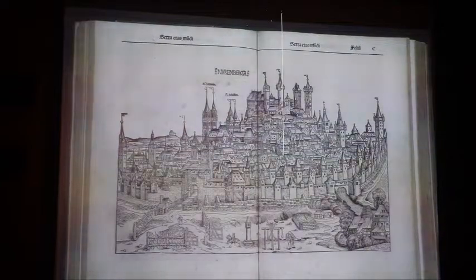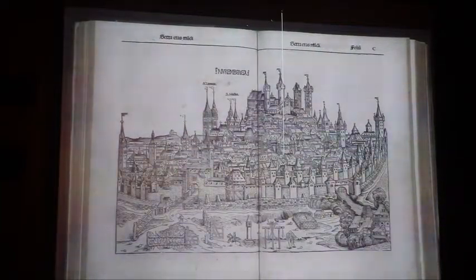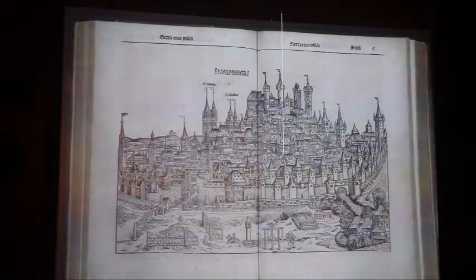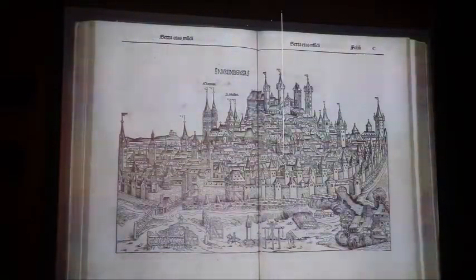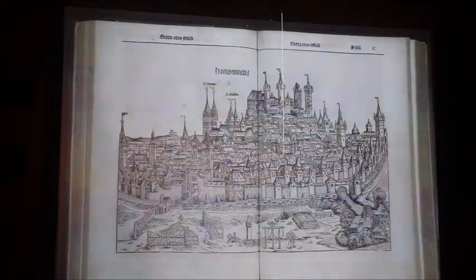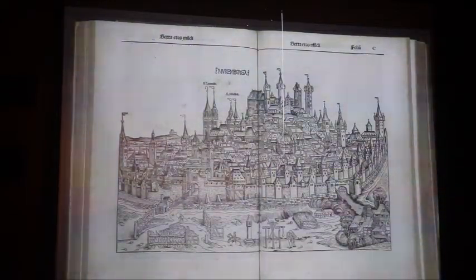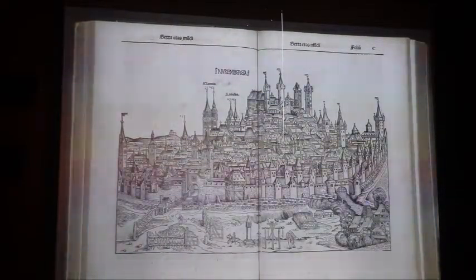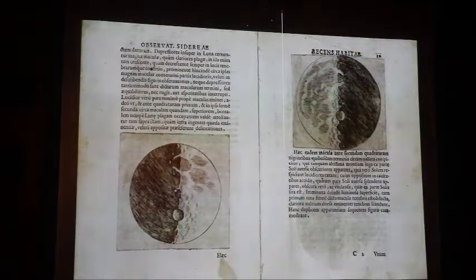Some of the illustrations, on the other hand, are spot on. This is Nuremberg. The book was printed in Nuremberg. They knew how to get this one right. These illustrations help us understand the limits of the bookmaker's knowledge, but they raise questions about how this visual information would have been interpreted. I can't answer those questions, so let's move on to the 17th century.